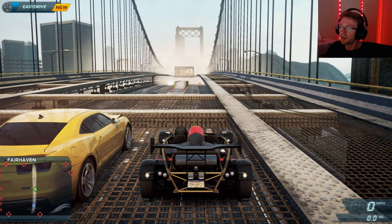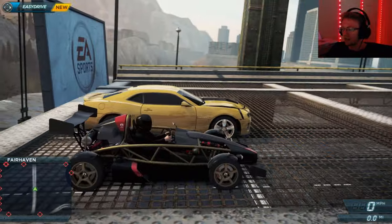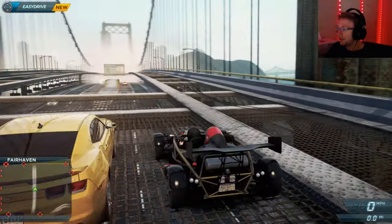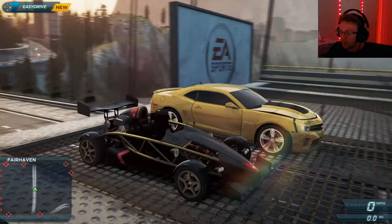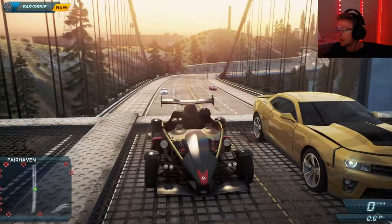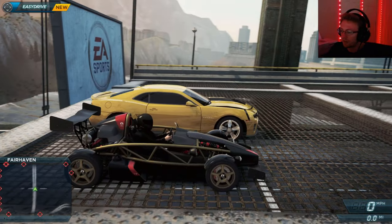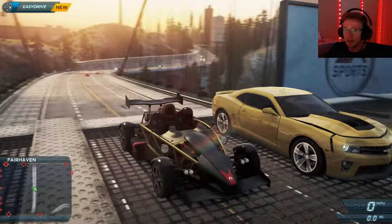Hello, everyone. Welcome back to some more Need for Speed Most Wanted. We got kind of an interesting one on this episode. It looks kind of like a crazy concept car, but it is the Ariel Atom 500 V8. This is a track performance car, open wheel, almost like a Formula One car. Other than that, I really don't know much else about this vehicle, but it looks pretty damn cool, so we are going to get into this one.